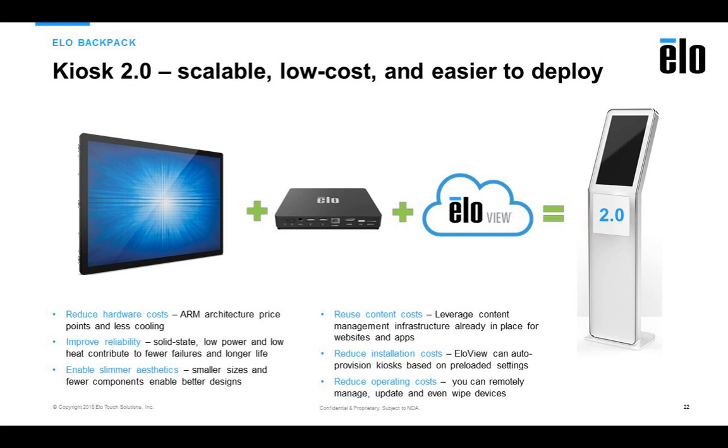With the Elo Backpack, we are now bringing to the market the concept or the reference design called Kiosk 2.0. Kiosk 2.0 is a reference architecture that makes kiosks more scalable, lower cost, and easier to deploy compared to traditional kiosks. So if you imagine a ticketing kiosk or some of our traditional kiosk use cases, often they were based on compute that was a generic computer of some sort, a lot of cabling, a lot of power management, because if you have a computer inside a box, you have a thermal problem that you have to solve.